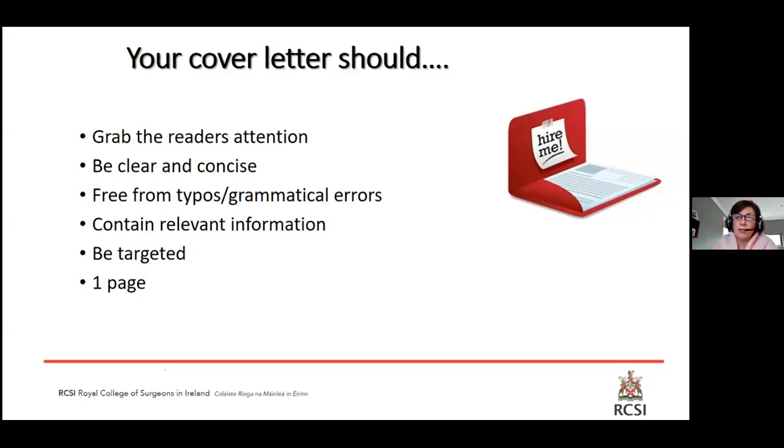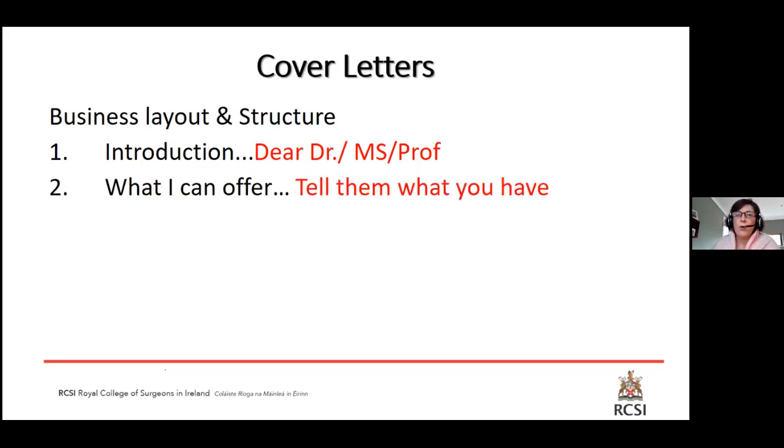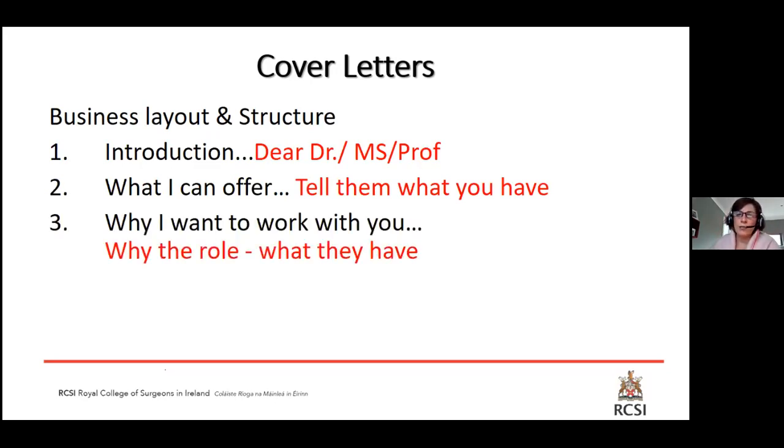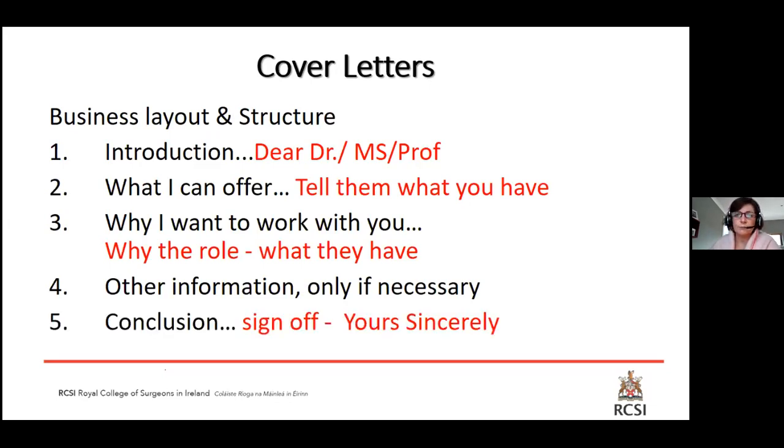The letter needs to be clear and concise. Again, be careful about spelling errors and grammar. The information needs to be relevant, it needs to be targeted, and usually no more than 1 page. So it's always in a business or professional layout and structure, and you always start it with Dear Dr., Miss, Professor. Tell them what you have. What is it that you have that makes you competitive for this? Why are you applying to them? Why do you want to work with them? What is it about the role that makes you interested and curious about it? And then the other information, that's only if it's necessary. Then you would always sign off your cover letter with Yours sincerely, and then your full name.